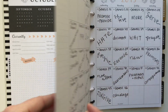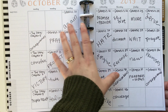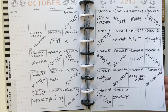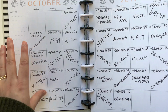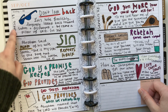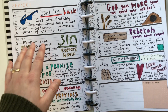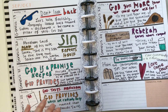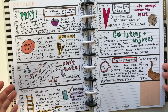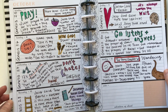And I basically just do little doodles. So again, we're now to October. I did the same thing. We were reading through the book of Genesis, and these were the Sunday sermon topics. And so we read through one chapter a day. I put the chapter in the side, and I write out my favorite verse or a main theme, and I draw little doodles that kind of go along with what we read. Or I will write out main keywords and color it in. So I'll use highlighters to color it.